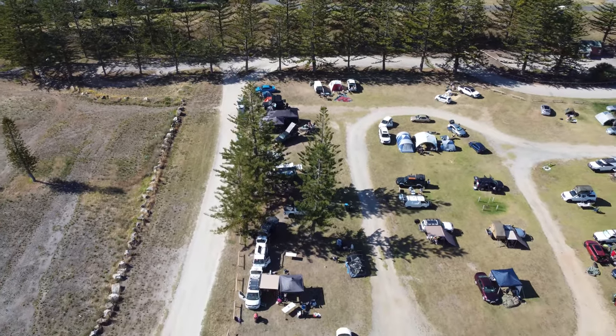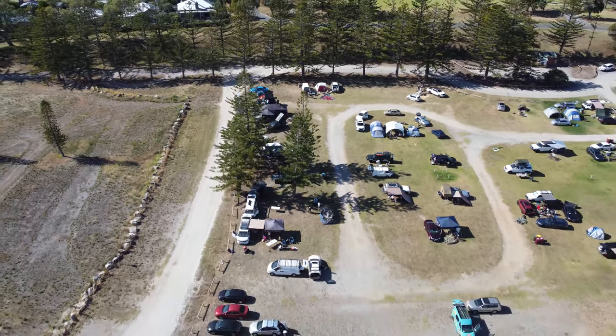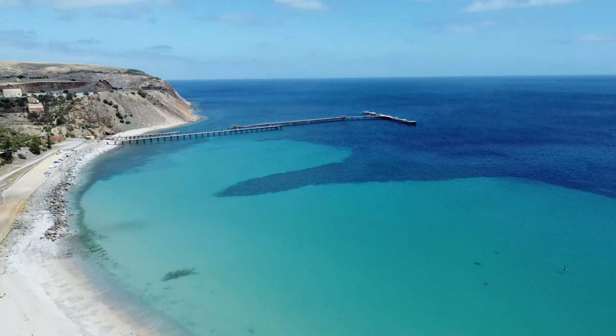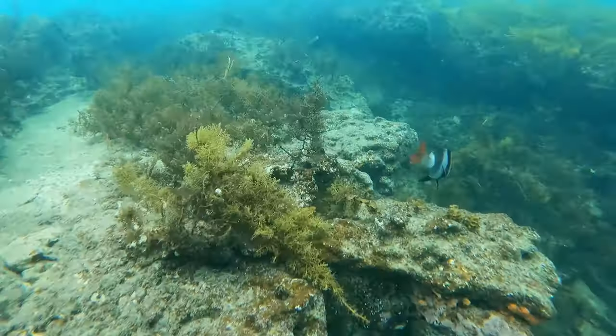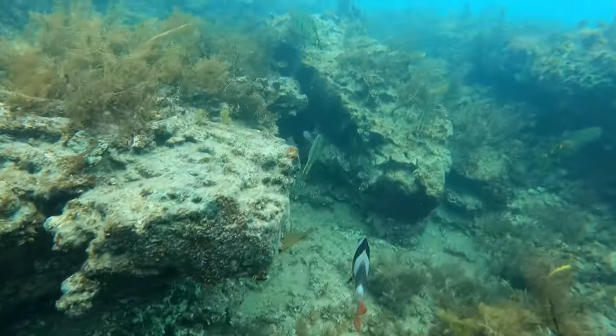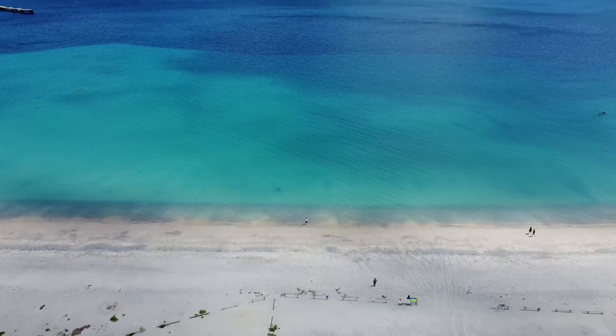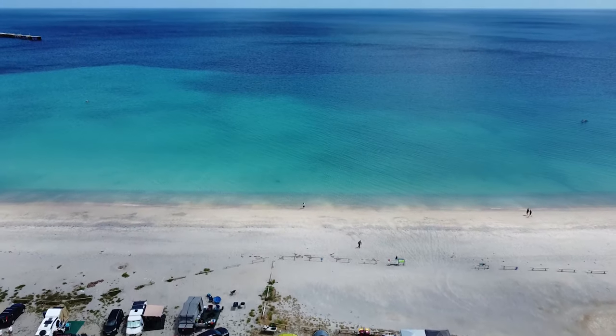Wow, here we are, Rapid Bay, west coast of the Fleurieu Peninsula. It's jetty, surrounded by reef, home to some of the most incredible ocean life. Underwater caves, crystal clear water, towering cliffs. We've got a few friends out spearfishing, and some others still on their way up. Let's set up camp and start exploring this place.